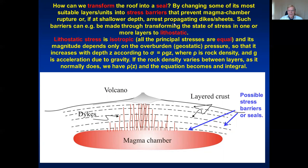How do we form a stress barrier? Well, what is a stress barrier? A stress barrier is simply a layer, a unit that has a state of stress unfavorable to dike or inclined sheet propagation. It's simply a layer unit that does not allow dike or inclined sheet propagation. And the easiest way to generate that kind of stress barrier in an active volcano is to change one or more layers into a state of stress that is lithostatic.